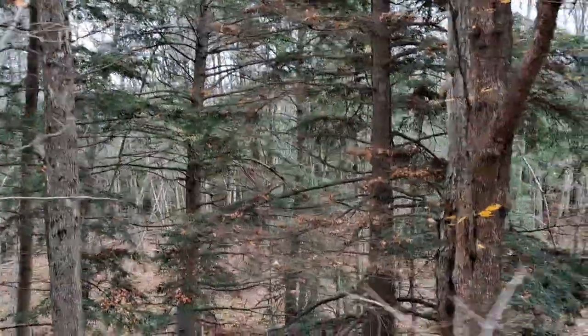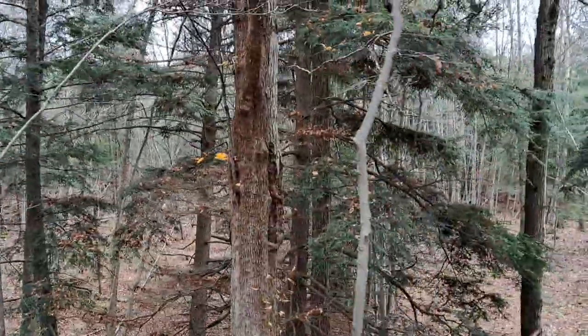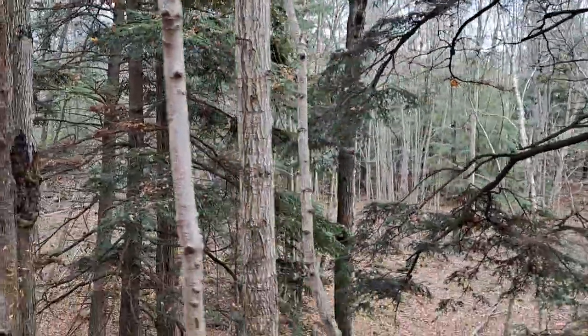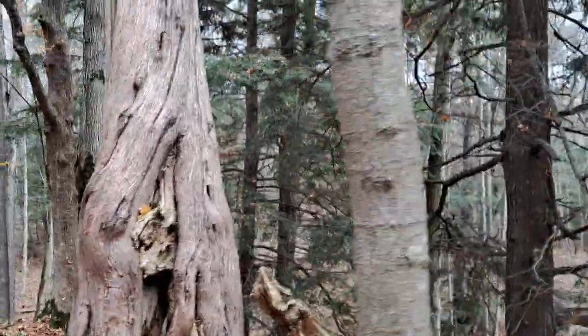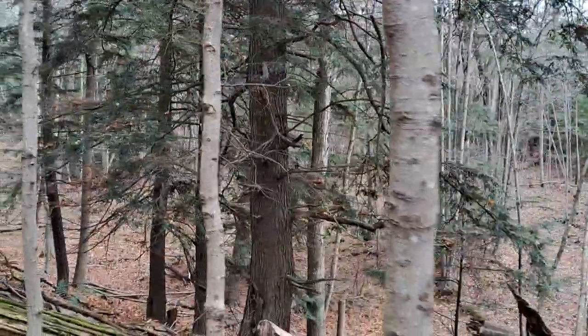We'll continue for a while, then we'll turn around. Right at the start of this trail, there was some really old maples. The sign said those were the only original trees on this property. I might show you them.